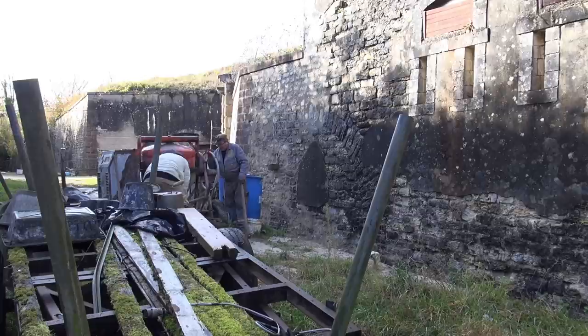Plus rien. In the inside, there was absolutely nothing left. No fittings, no doors, no windows, everything.